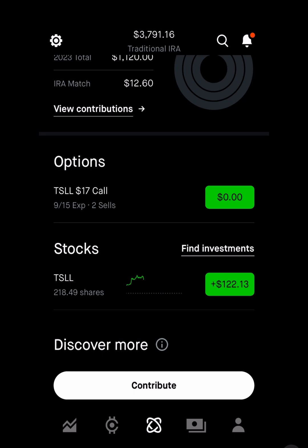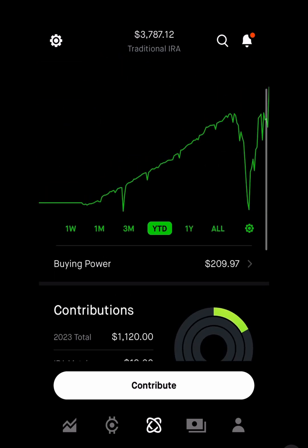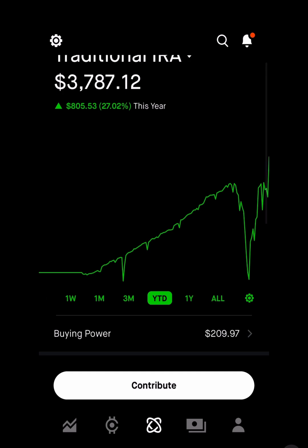If the stock drops, we're probably still above our cost basis. And we can sell the covered call again for $100 next week. So that's where we're sitting at. Our cash is now up to 209. The account is sitting at an all-time high of the 27%. And that's how we do it. Sometimes you have to be really patient.